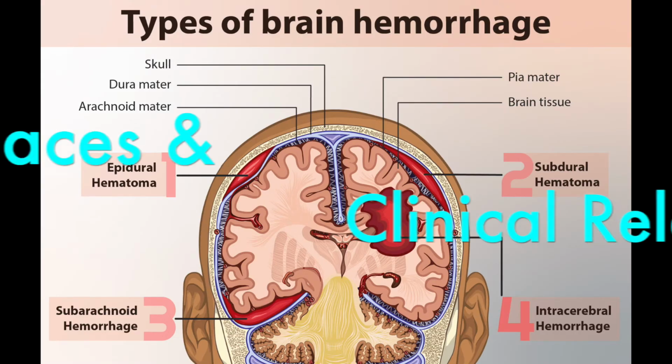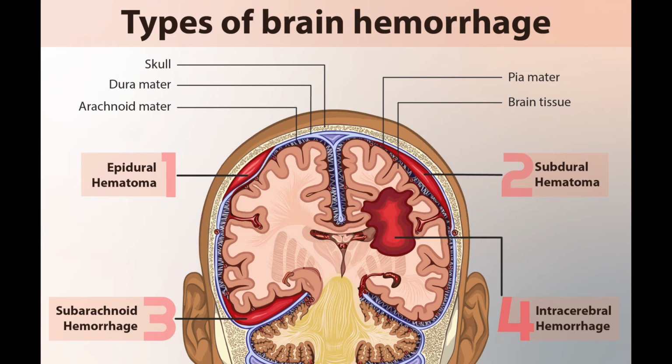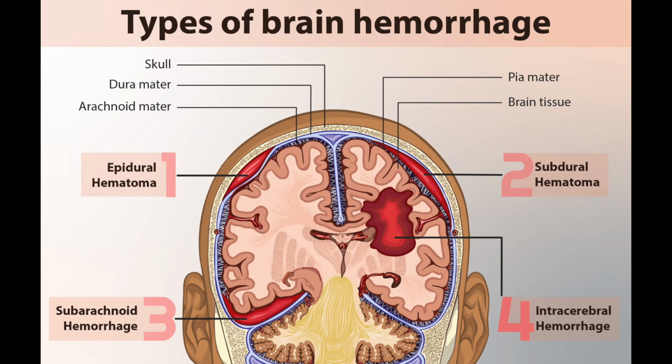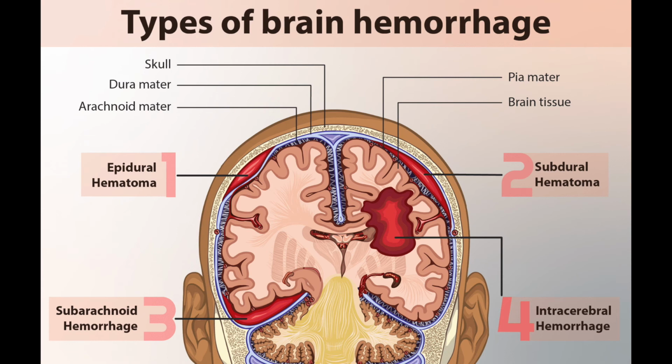And finally, we talk about the potential spaces and their clinical significance. There are 5 areas a bleed can occur. It's either in what we call the epidural, also known as the extradural space, which is the space between your skull and the dura, and hence epidural hematoma. It typically follows a meningeal artery rupture from traumatic injuries. Then you have the second space known as the subdural space, which is between the dura and the arachnoid, hence subdural hematoma, typically following rupture of the bridging veins.